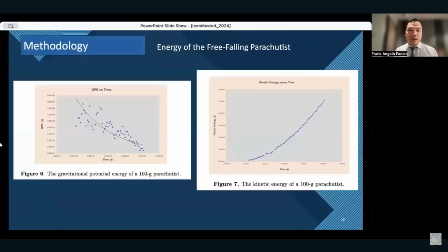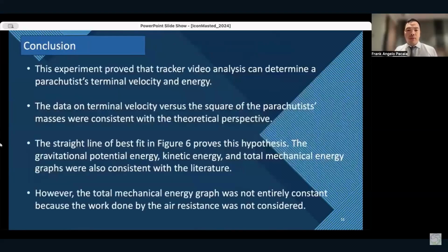The energy of the parachutist is also shown in the picture. We can just click on the tracker energy and choose kinetic energy or GPE. If you look at some books and research on the internet, you will see that the GPE of a falling object is decreasing while the kinetic energy is increasing. So these graphs generated from the tracker verify the theory from the books and related literature. In conclusion, this experiment proved that tracker video analysis can determine a parachutist's terminal velocity and energy.